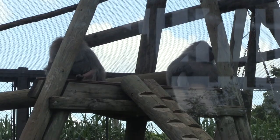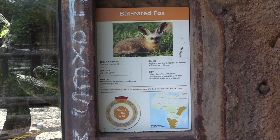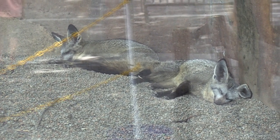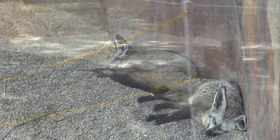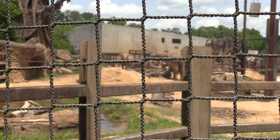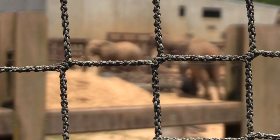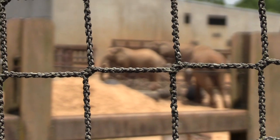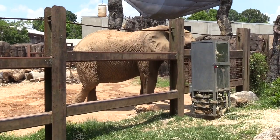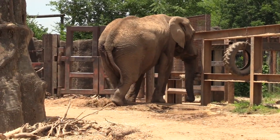A little better view of the baboons. Alright, got bat-eared fox. I apologize for the reflection. And they are cute, taking a little nap. Apparently, when I said earlier that they were separated, I was incorrect, because they do have access to both parts. Right there at the hay station, getting some lunch. We got 2 bull elephants, or males, and 1 female.